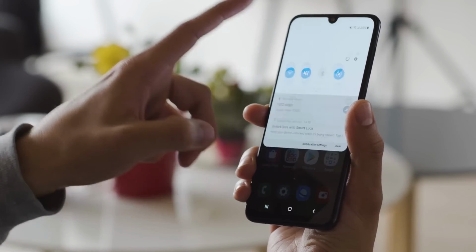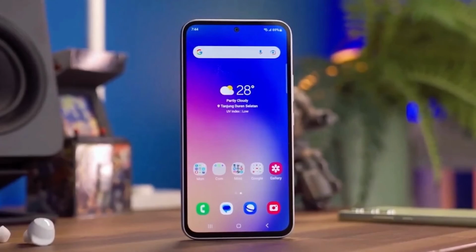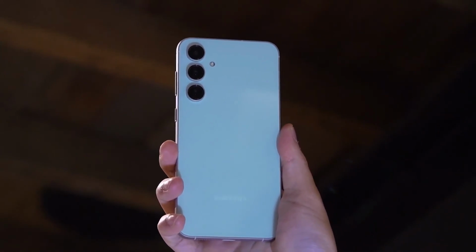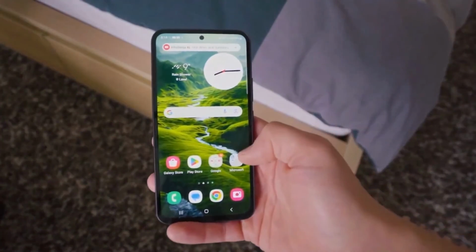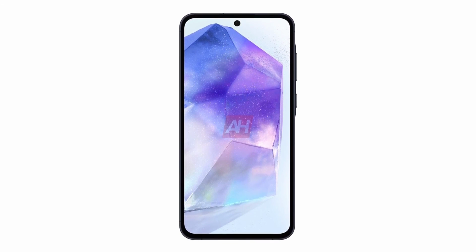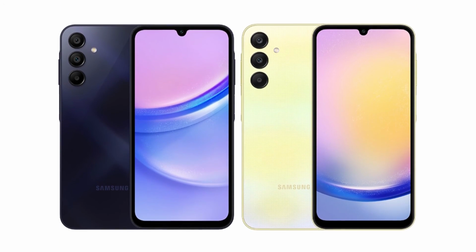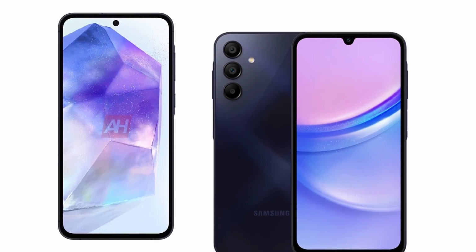Software. Last but certainly not least, let's talk about the software. The Galaxy A55 is gearing up for launch with Android 14 and Samsung's One UI 6, promising a seamless and user-friendly experience. This combo suggests exciting enhancements to Samsung's ecosystem. Plus, users can anticipate robust software support with the possibility of receiving 4 major Android updates throughout the device's lifespan. Stay tuned for those latest Android advancements.